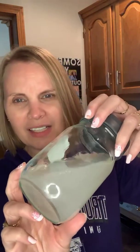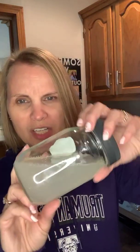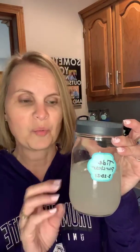You can see the gunk in there, which is pretty interesting considering that it says it's pure clear. This is definitely not pure or clear. Now it looked pure and clear when I put it in here. I put what I would normally put in a load of laundry and then added a cup of water to it. And it has been sitting here since 3/20/21, and that's what it looked like.